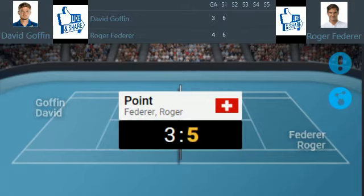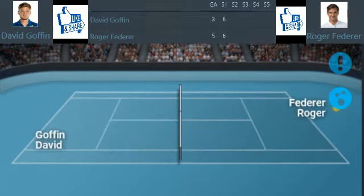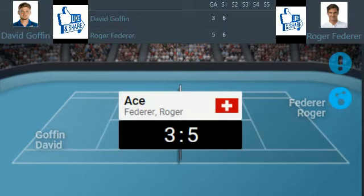Just here, the chair umpire call for the physio for Goffin. Now, I did hear rumours that he might be struggling with a little bit of a shoulder injury, and that's why we've been keeping an eye on the first serve speed of the Belgian.